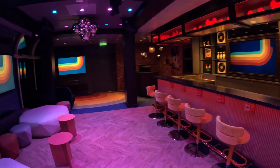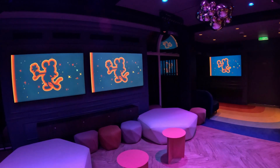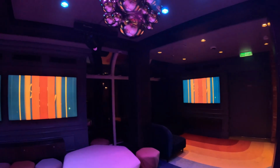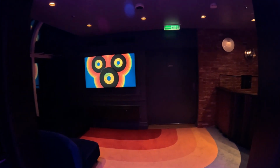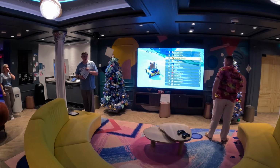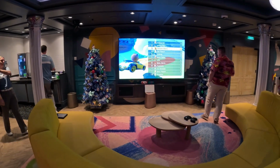This section looks like a nightclub. You can also play popular video games with other people here too.